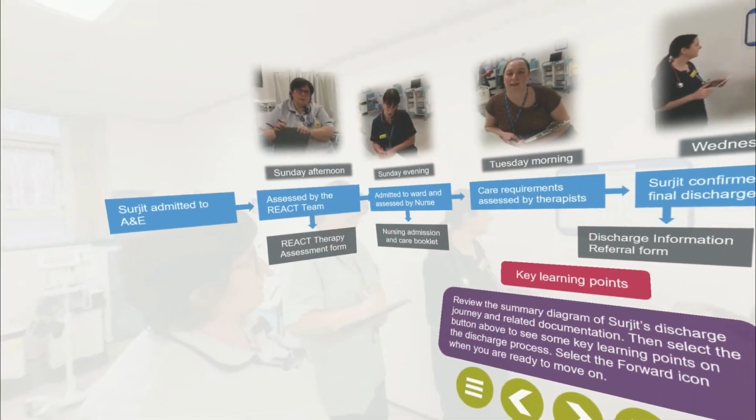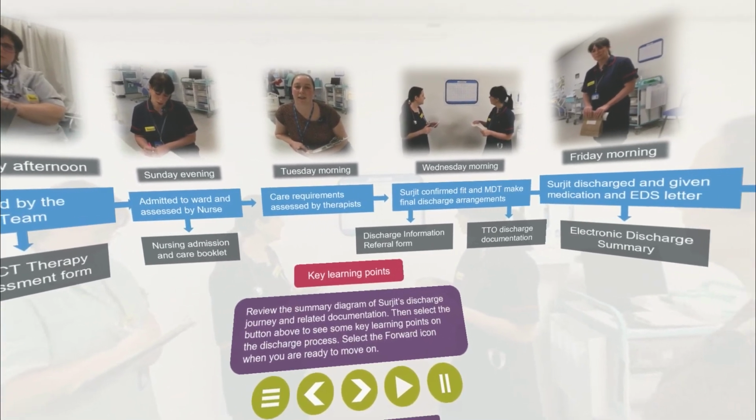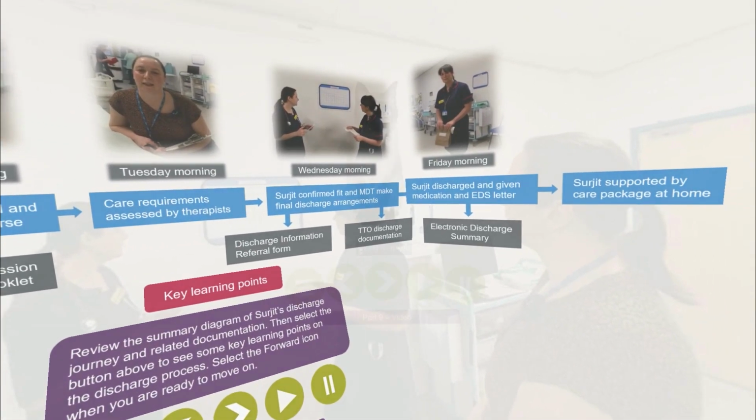At the end, you'll reflect on how the discharge process went, before hearing Surjit's thoughts back in her own home.